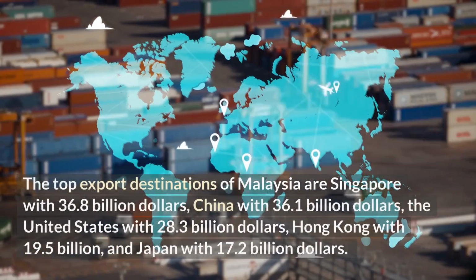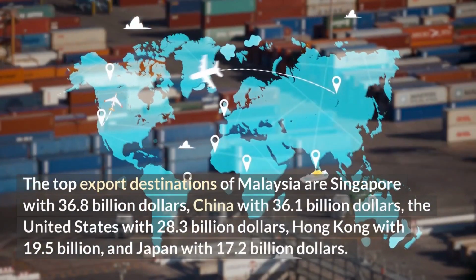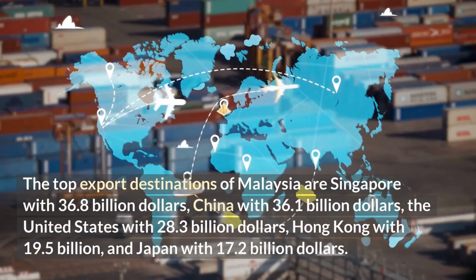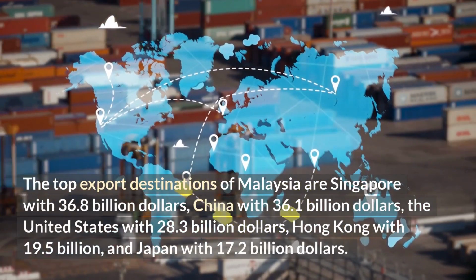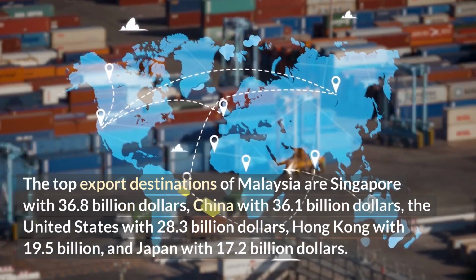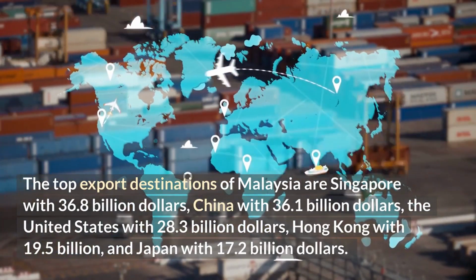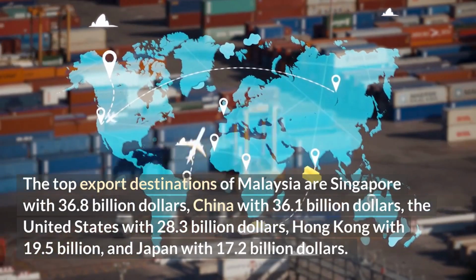The top export destinations of Malaysia are Singapore with $36.8 billion, China with $36.1 billion, the United States with $28.3 billion, Hong Kong with $19.5 billion, and Japan with $17.2 billion.